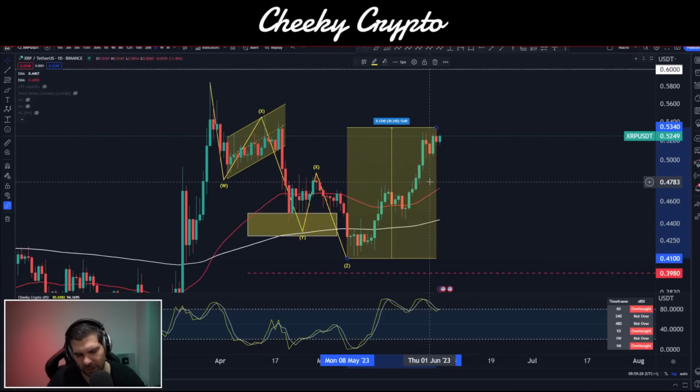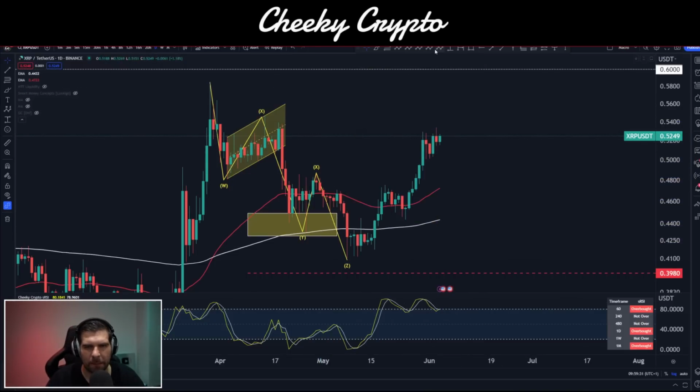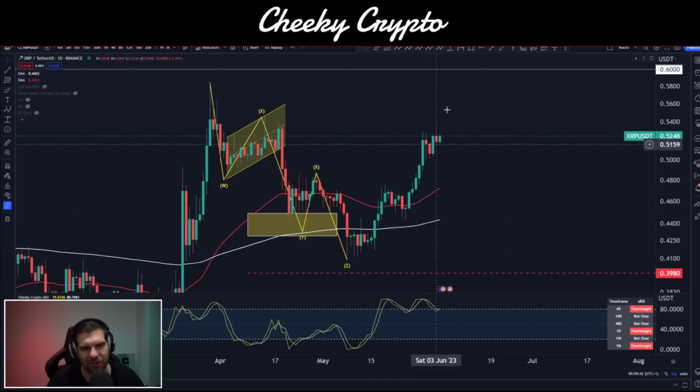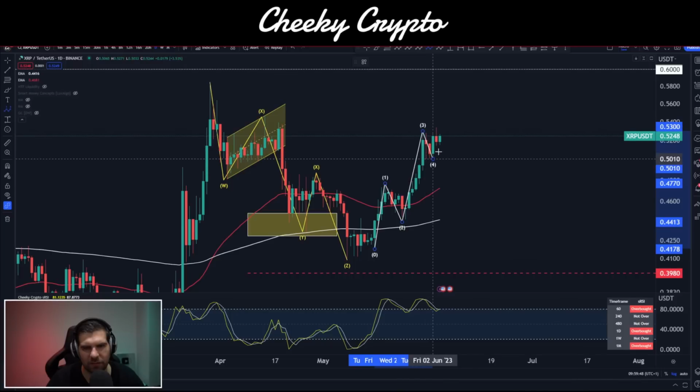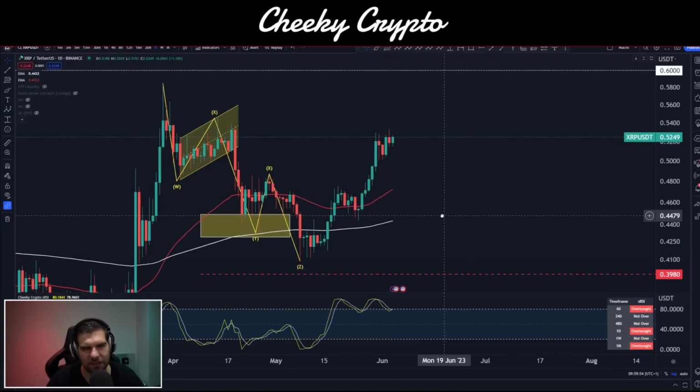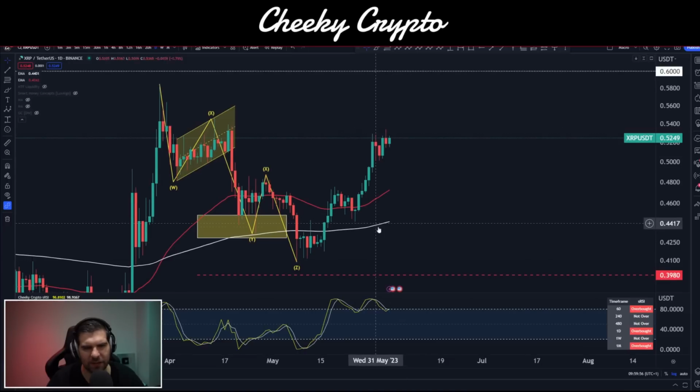Looking at the structure, essentially what we're trying to look for here is either we have a big impulsive structure, some kind of big wave 1, 2, 3, 4, 5 going on, or alternatively, we're just looking at minor movements within that price action, 1, 2, 3, 4, 5, like this. So either way, I think we're going to see some retracement at some point here. And for that retracement, I think we're going to have to target either the 50 or 200 EMA, which in this particular case, we're talking about 44.32 for the 200 EMA and 47.22 cent for the 50 EMA.